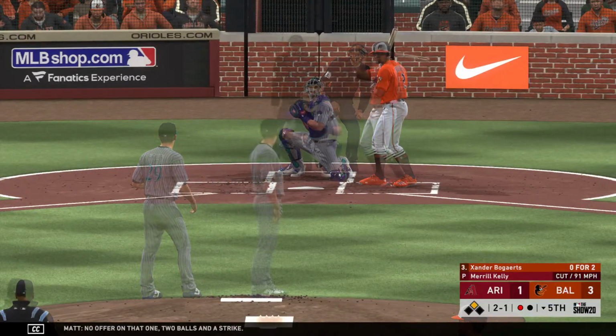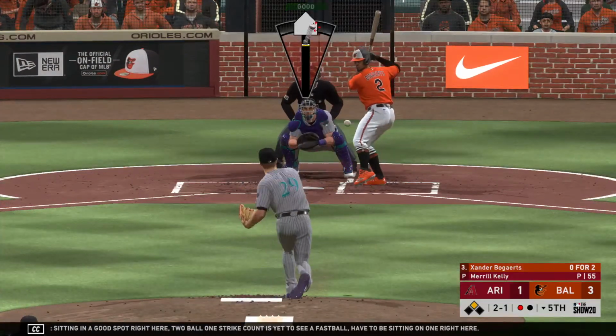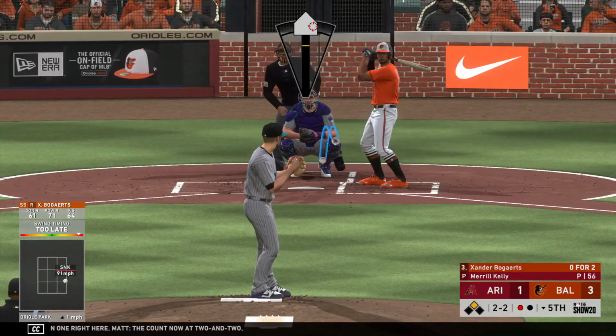No offer on that one. 2 balls and a strike. Sitting in a good spot right here. 2 ball, 1 strike count is yet to see a fastball. Have to be sitting on one right here. The count now at 2-2.